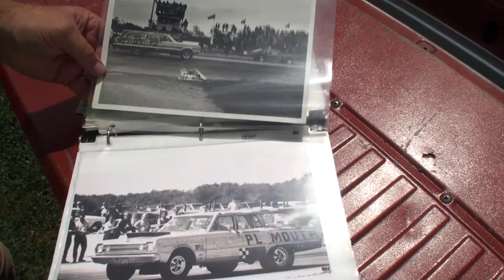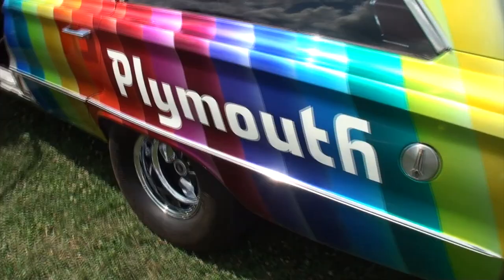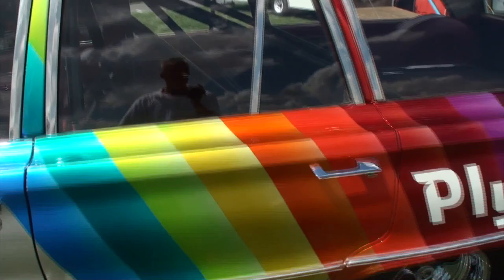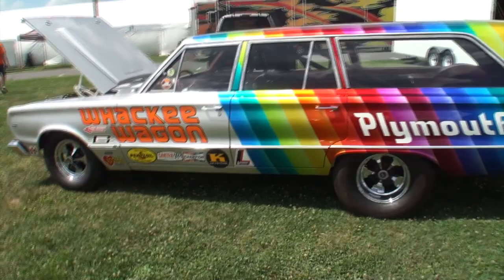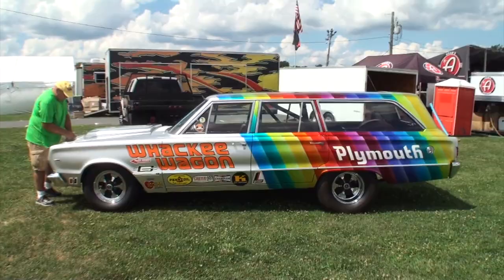Oh, that's great. Let me show the colors with the sun on it. Let's shut this door. Come on with me, you'll see why I said that. If you could just close the hood for a moment. Look at that. Can you imagine that coming down the raceway? That is sweet. Very sweet.